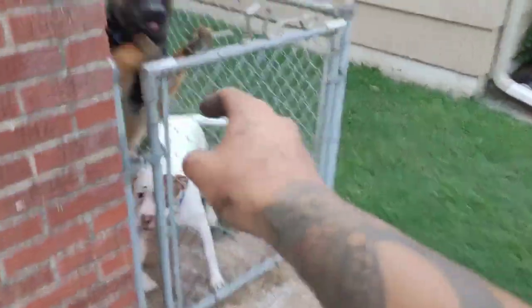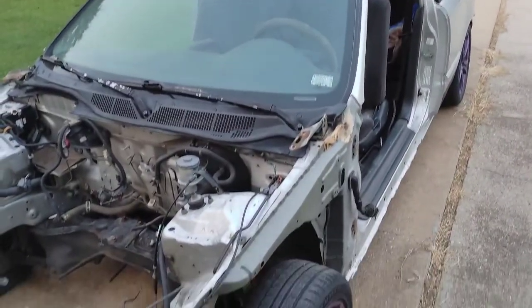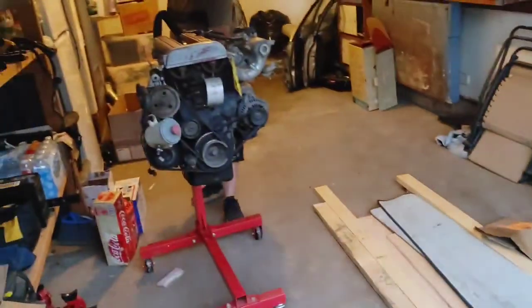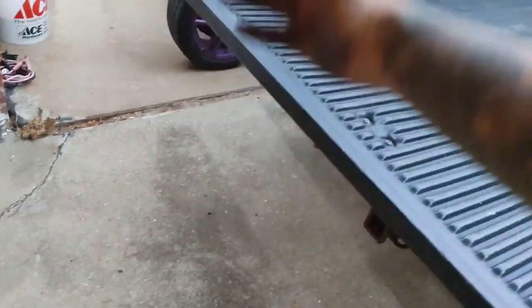Got Rex. Cujo. Calm down. Also, it is windy today, so I apologize for the wind noise. And it is out. We just slid the motor to the back end. Slid the stand part.